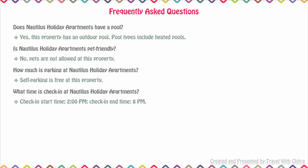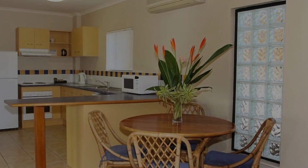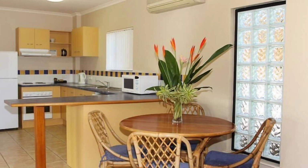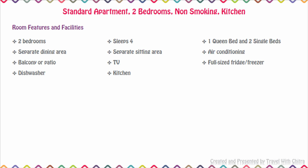A set of FAQs is now displayed on your screen, which may address many of your basic questions about this property. Room category 1. You can see on the screen details like room size, bed type, room view, amenities, facilities, and images, etc.